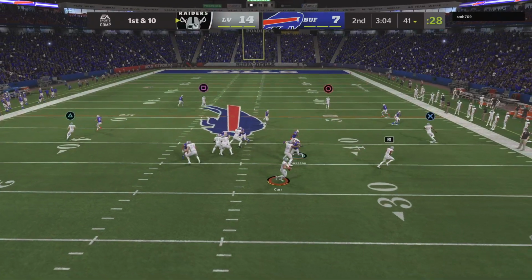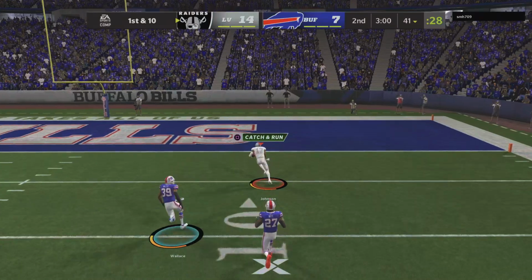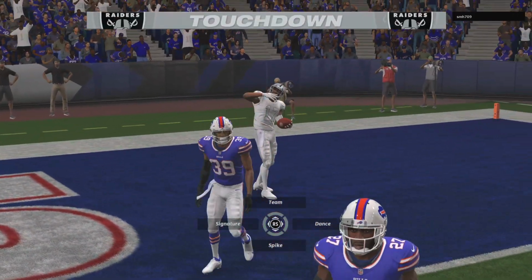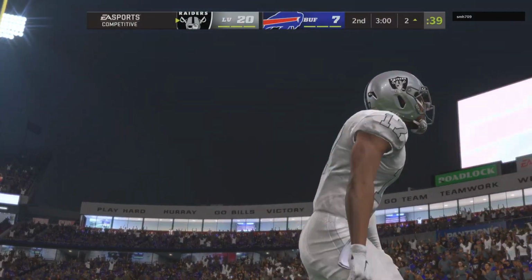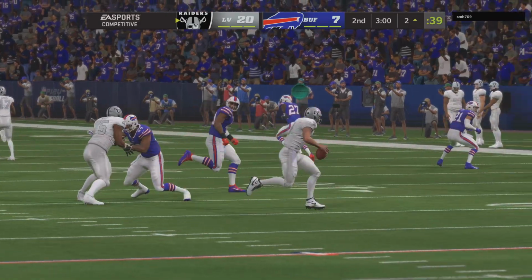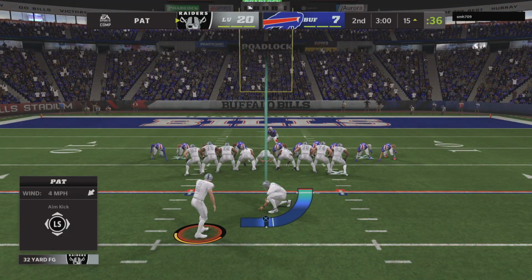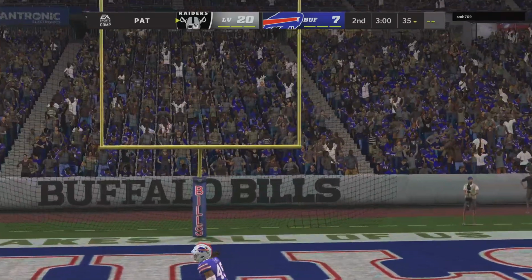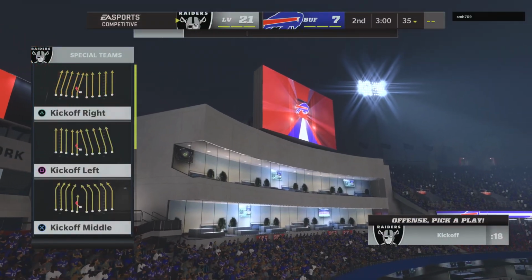On 1st down, Carr. He's going to launch this thing way downfield. And this is taken in at the 5. And he will score. Touchdown, Las Vegas. Tyron Johnson, 2 catches, 2 touchdowns here so far. And the Raiders add 6 to their lead. Extra point by Carlson, up and good. And it's now 21-7.